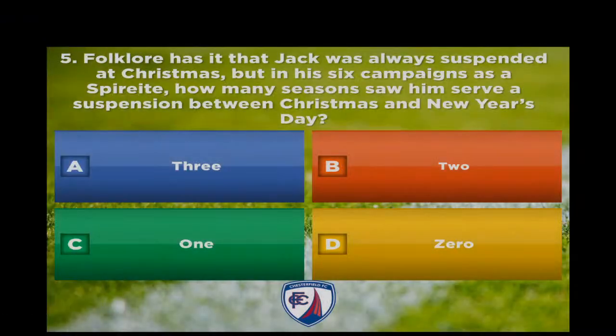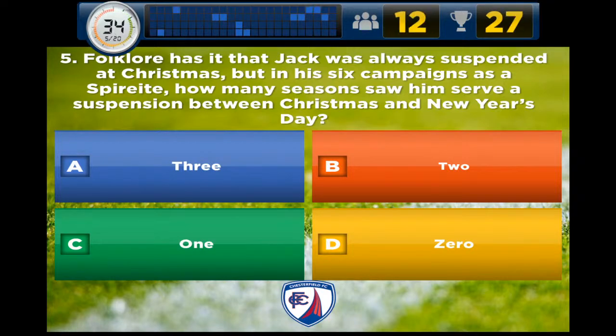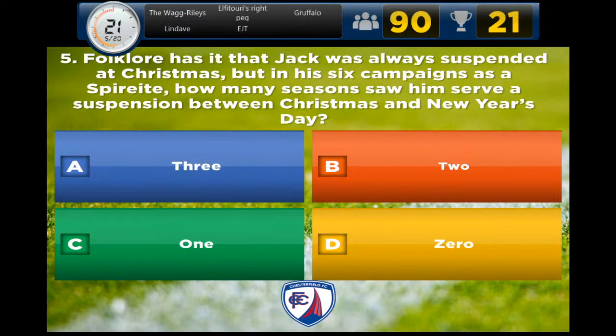Okay, on we go. Folklore has it that Jack was always suspended at Christmas, but in his 6 campaigns as a Sparrite, how many seasons saw him serve a suspension between Christmas and New Year's Day? Was it 3, 2, 1 or 0? So, of those 6 campaigns as a Sparrite, how many seasons was he suspended between Christmas and New Year's Day? 3, 2, 1 or 0?